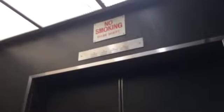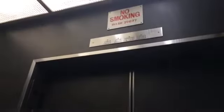What do we got here? Oh, look at this, an old OTIS. Go to 2? Look at this. Where are we, 2? Yep, we're on the top floor, I think. Look at this beautiful elevator. Completely original or garage.